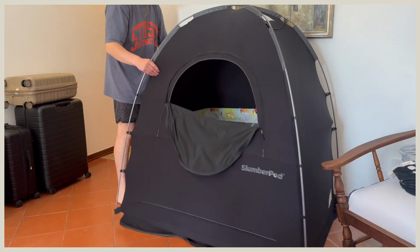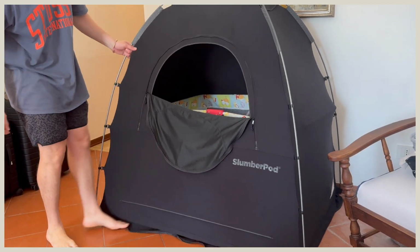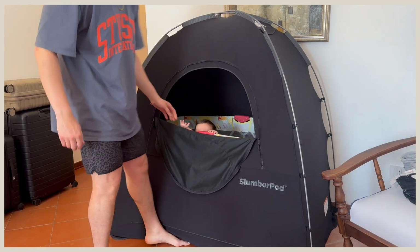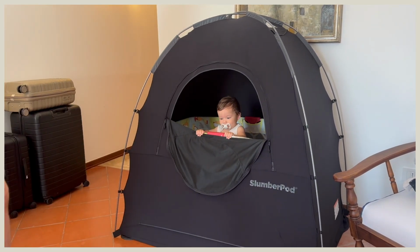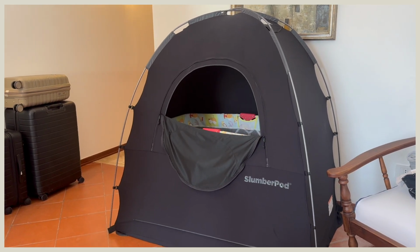It's basically a tent, and I can put a photo here of some of the times that we've used it. It goes over the pack and play, and it just blacks it all out for you. And it has some pockets at the top where you can place your camera, so that you can see in. And the newer ones have a fan, so you can really temperature control the entire tent as well. But we never go anywhere without traveling with this.